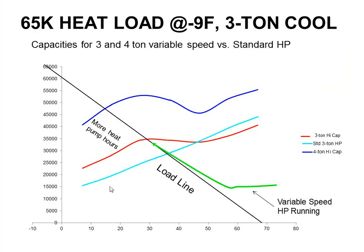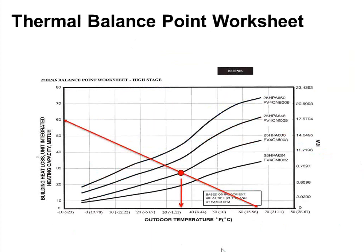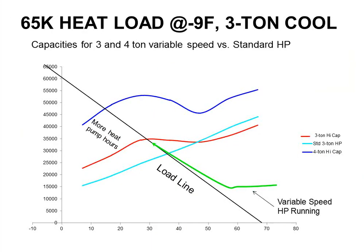All right. So this graph here shows you a similar chart, but for the variable speed heat pumps we're talking about. If you remember the last one we showed you a second ago there, that was just a regular split system heat pump, 2-stage. This guy here is the variable speed heat pump. So in this case, the black line represents the load of this house, right? This particular house was done at -9 degree loads. This is probably Wisconsin or something like that. With 65,000 BTUs at a -9 degree day. That black line is his house.